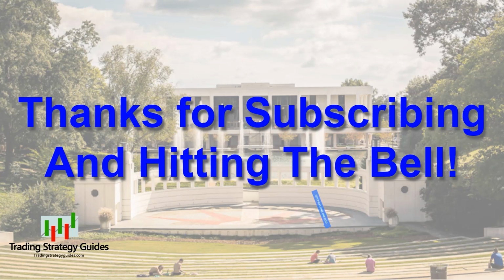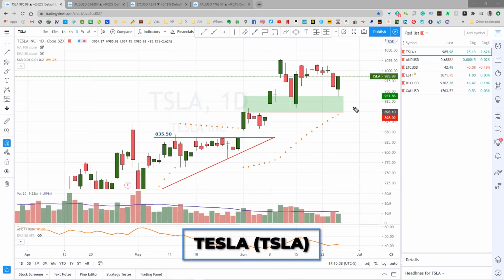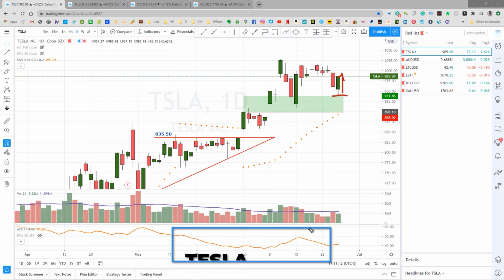Let's check out these trades. Well, first off, Tesla's still looking pretty good. Pulled down here right to our first target, popped up again on Thursday. Hopefully it's just taking a breath here. Parabolic SAR is almost up to the break-even level here, so we'll be able to start trailing stops in the next few days.